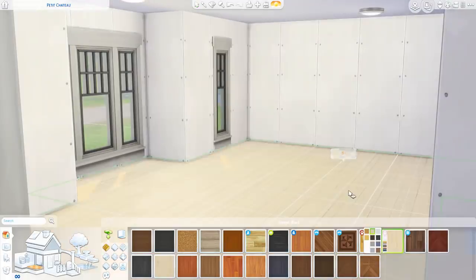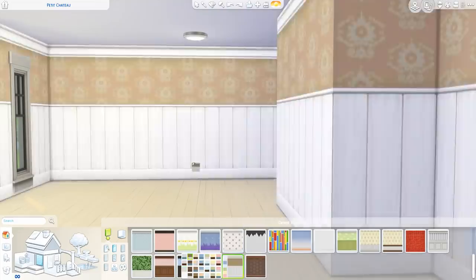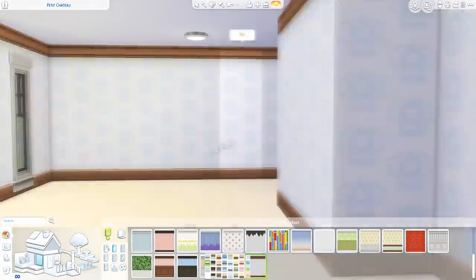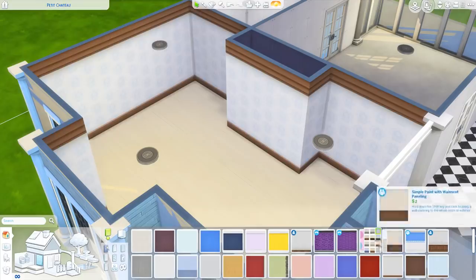Oh my gosh, let me just say, I don't think I've ever done an interior that's as good as this. Which is really interesting because when you think about it, I really didn't do anything too crazy. There's no split leveling, no crazy high ceiling, whatever. It's just really well decorated.